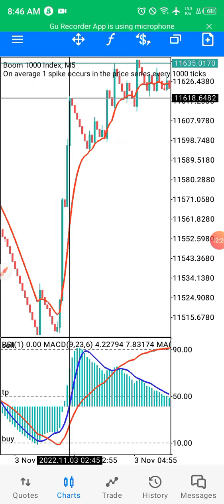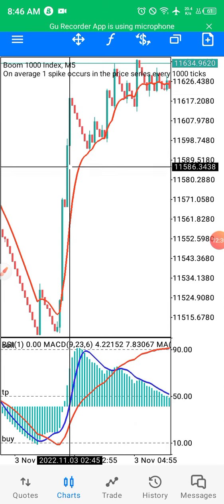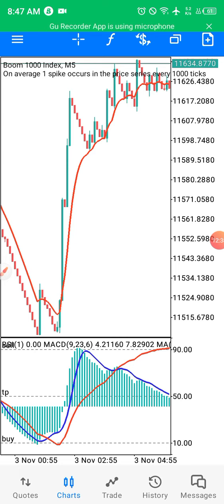Okay, however, if you don't want to stay in the market for too long, after the first spike, at best the second, you should exit the market. Okay, now don't forget this is 5 minutes, so it means that one of these candles is 5 minutes.